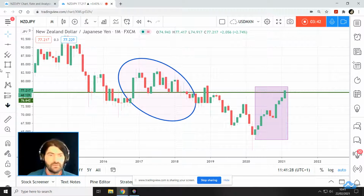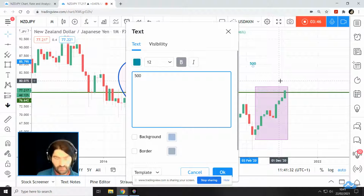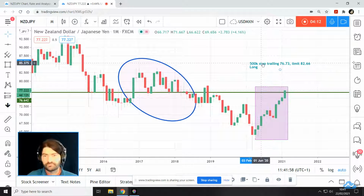So I've basically gone 500k into this trade. On my demo it's 500k, and my stop is trailing, currently at 76.73, and take profit is 82.66, and basically it's long. That's where I'm at with this.